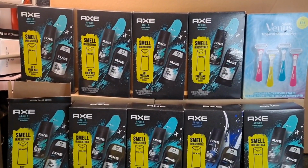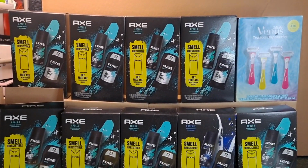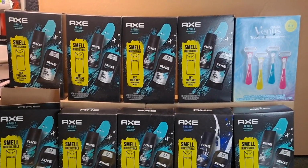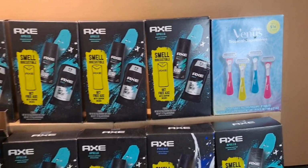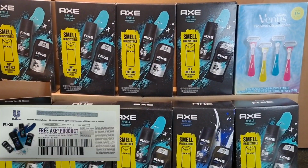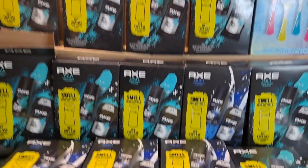I also received another spend $25, get $7 Walgreens cash paper booster, so I did another transaction, but this time I added the Venus, because I can only use 4 of the Axe, and remember on the Venus there's also a $5 manufacturer coupon. So I grabbed 4 of the Axe, $20, and 1 of the Venus, $5. And once again, I asked the cashier if I can open the box so I can use the coupon. She said okay. So I used 4 free manufacturer coupons for the Axe inside the box and a $5 manufacturer coupon for the Venus.